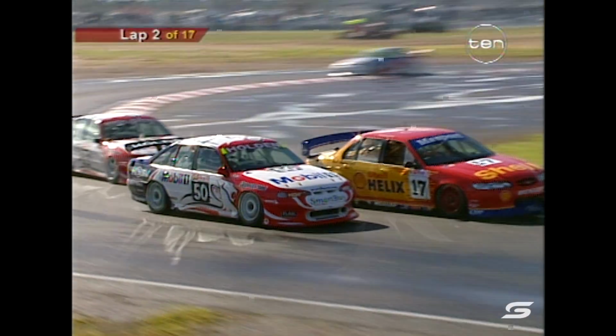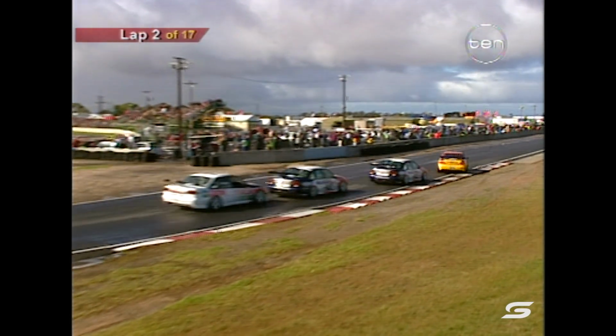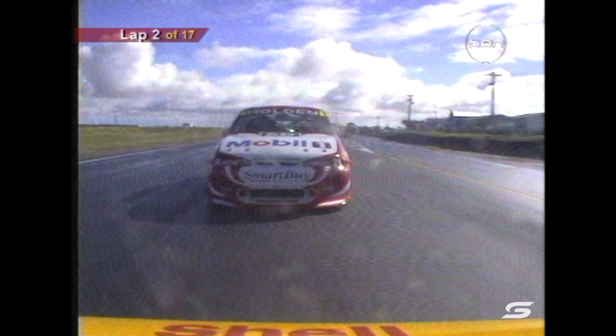This is where the action is here for the miners, and he's through. Yeah, well, this is, whoa, gets a big sideways Dick. But this is very typical we see in these conditions. When the sun comes out, the track's just a little bit greasy. The Dunlop slicks seem to work particularly well in this condition.